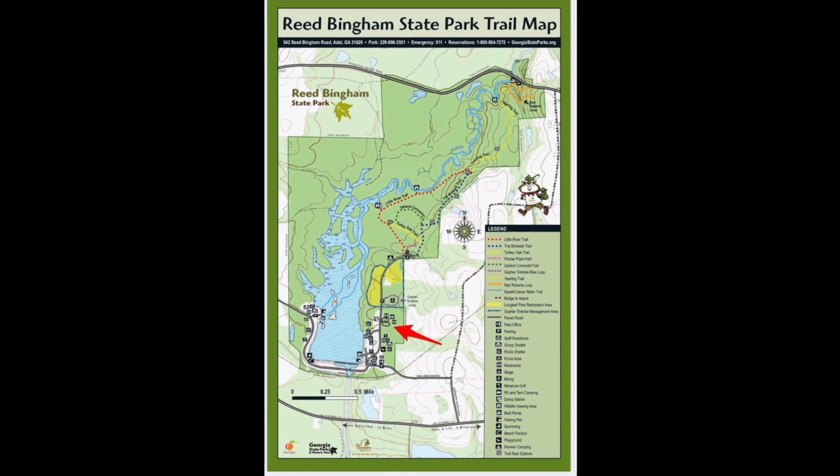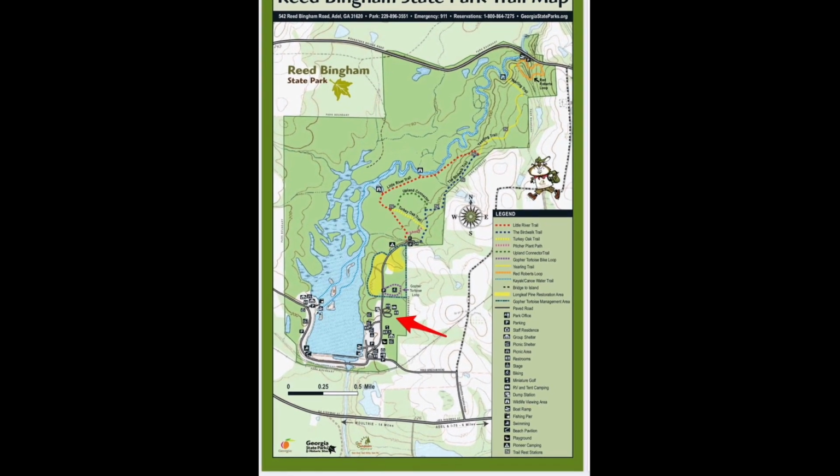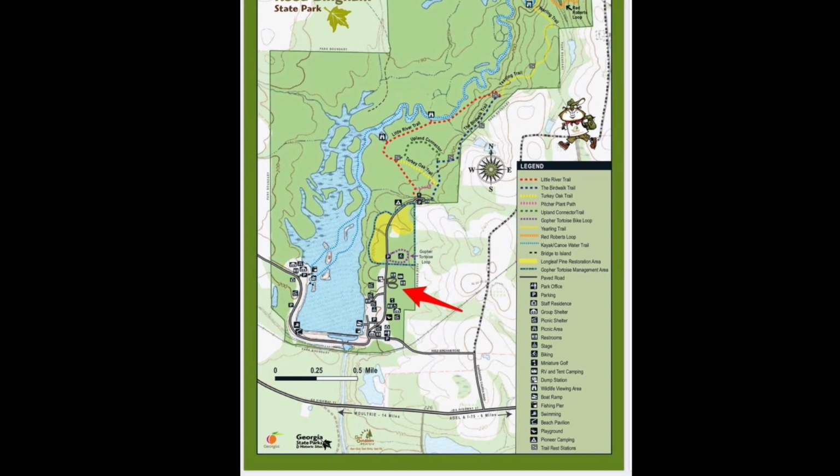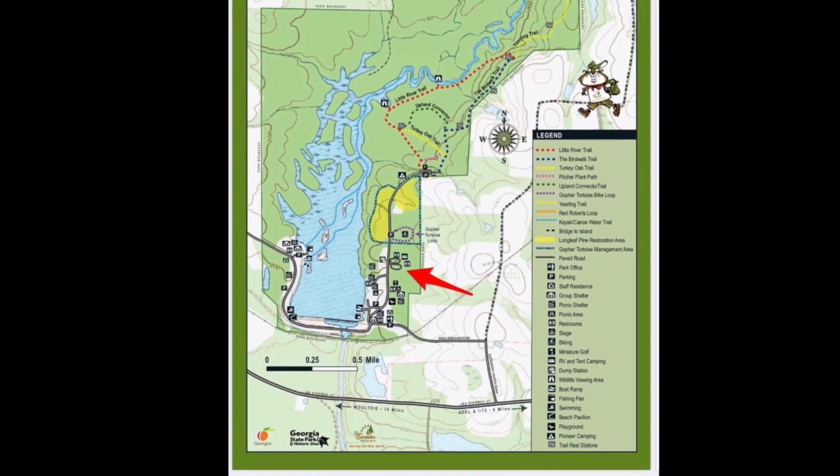The campground for Reed Bingham State Park is indicated by the red arrow. It is easily accessible from the entrance of the park, and it is very, very nice. We really enjoyed our stay.